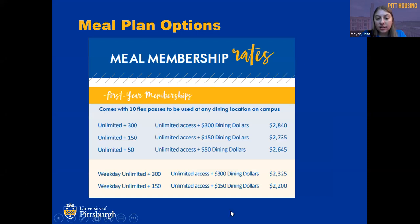Okay, so next, meal plan options. So as an incoming first year student, you do have a certain number of meal plans that you are able to choose from. And we do get some questions about, what is a meal plan? How do I use my meal plan? What's included in my meal plan?